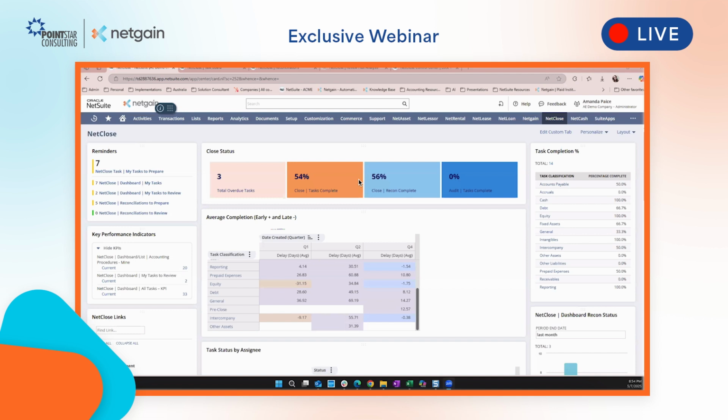All right, so NetClose is sort of an umbrella with separate modules within it, all geared towards accelerating your reconciliations, improving your accuracy, and trying to reduce any manual work. Starting off with your dashboard, this can be personalized with different tables or charts to identify KPIs and give you more visibility, from a management level, of where things are at within the close.